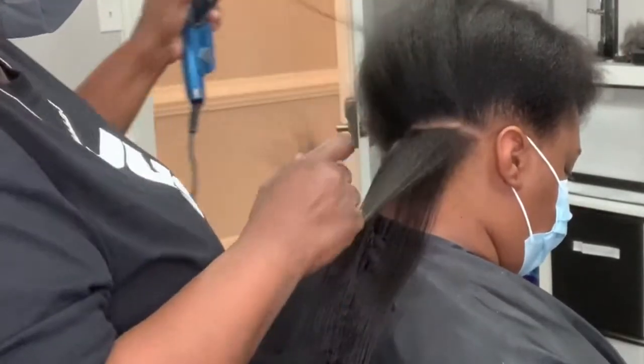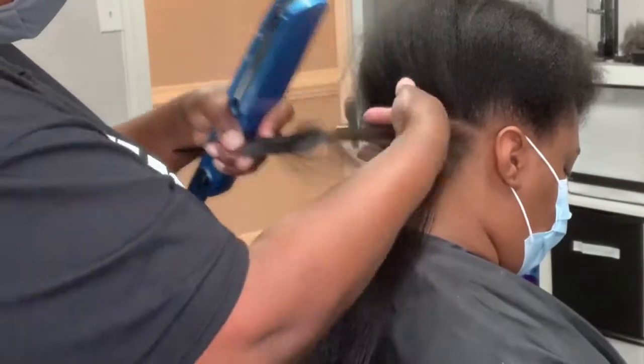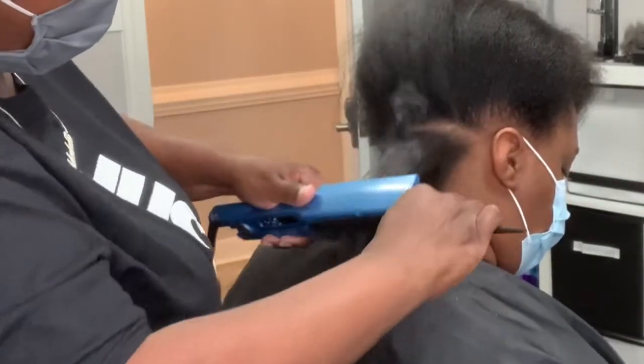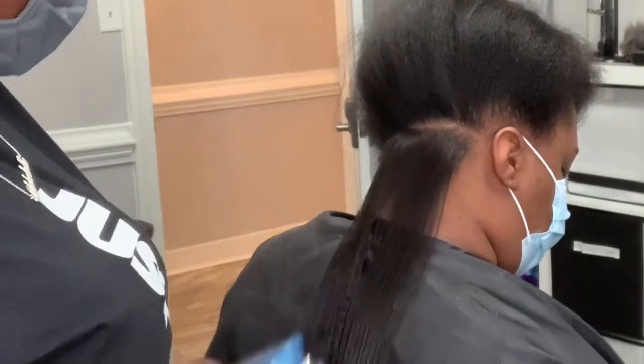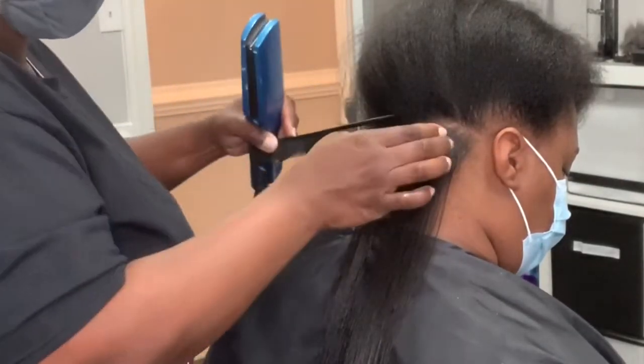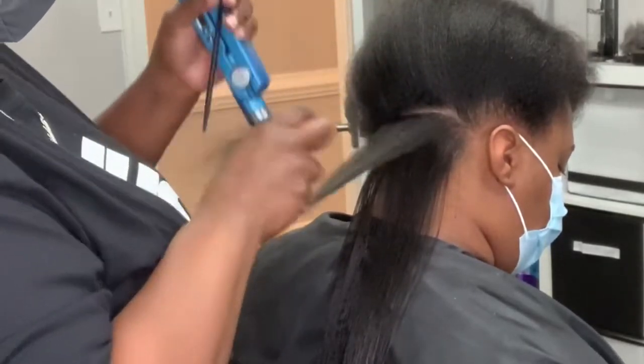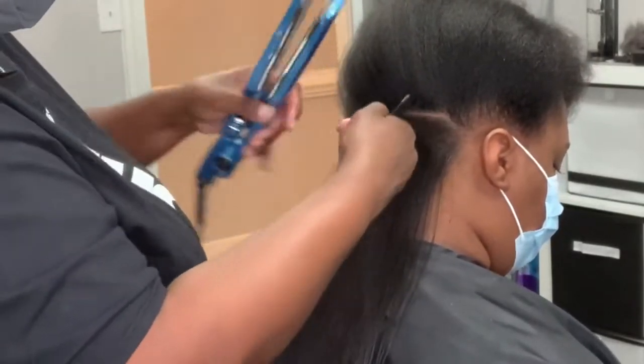Y'all, these flat irons are the bomb. You don't have to work too hard. I mean, I just go through her hair with one pass. As you can see, just one pass. And that is it. So I will go ahead and finish flat ironing the rest of her hair, and I will get back to you guys after I'm done. And we will get to see the finished product.